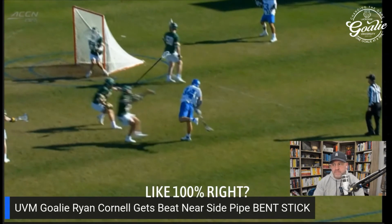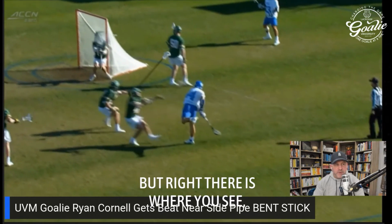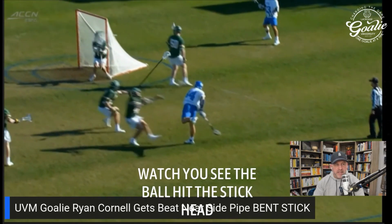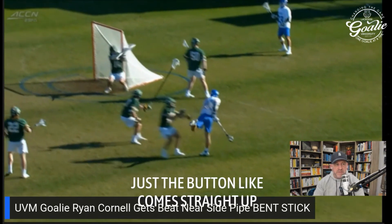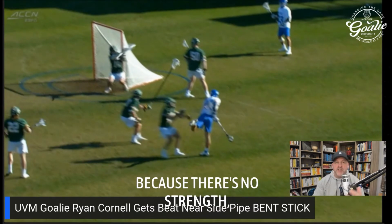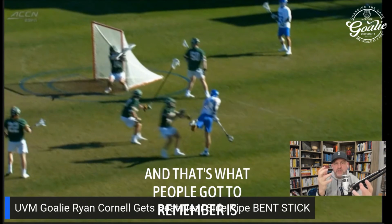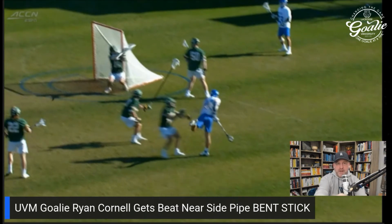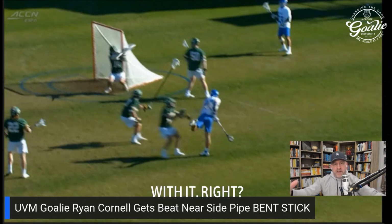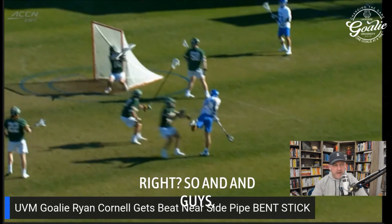Like 100%, right? But right there is where you see the ball hit the stick head and the butt end comes straight out because there's no strength. There's no strength. And that's what people have to remember, that you're not just trying to hold your stick out in space. You're trying to do stuff with it, right? And so this really disappointed me, right?